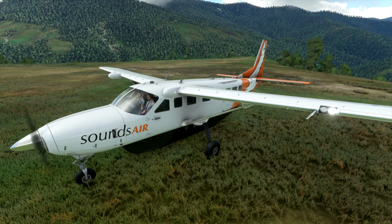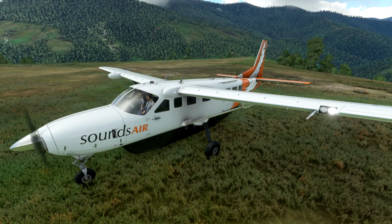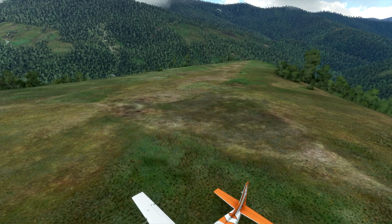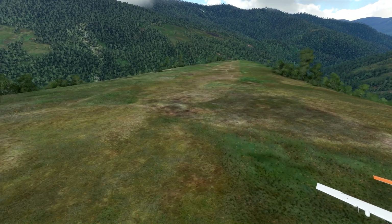And with that said, here we are. I'm in a livery that's a long way from home. It's actually for a New Zealand company, Sounds Air, but I thought I like the look of it. Let's throw it on the Cessna Caravan and give it a go. We're here in AYXI in Papua New Guinea, and we're heading over to AYTI.